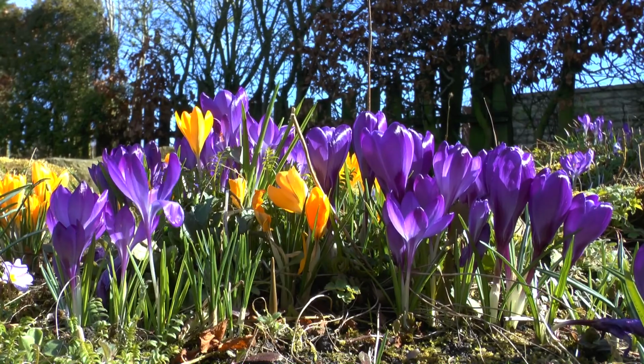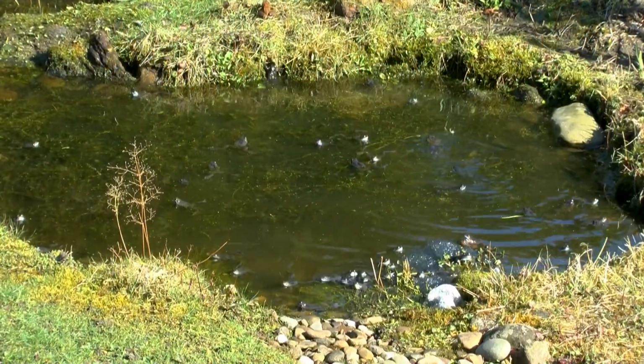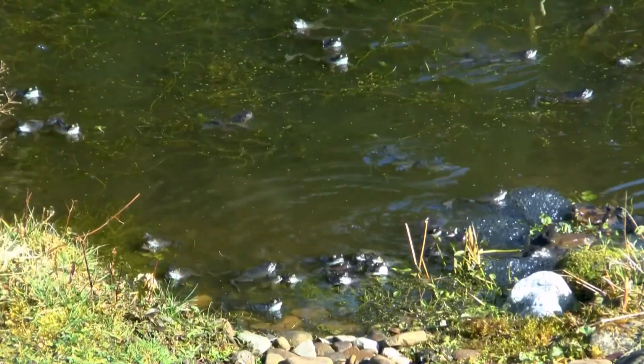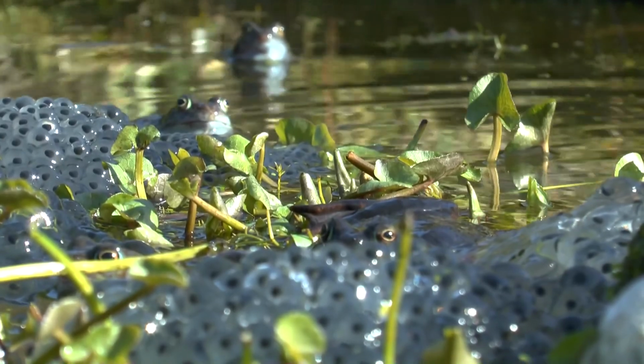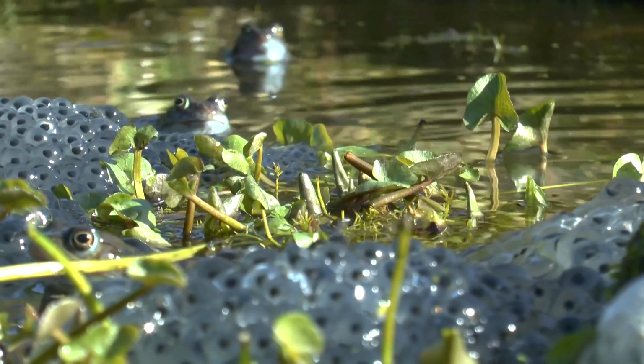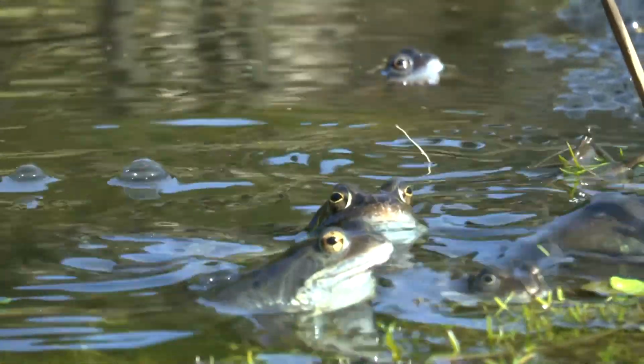A sunny morning and the first real flush of spring. Spring has come earlier this year and the frogs are in full chorus, and spawning has started in our garden pond. The ducks have arrived and will be around our garden for the next 4 months.